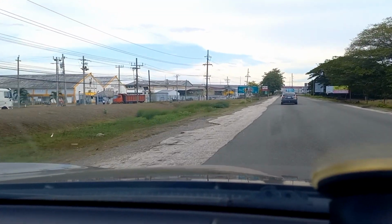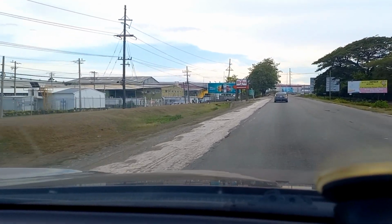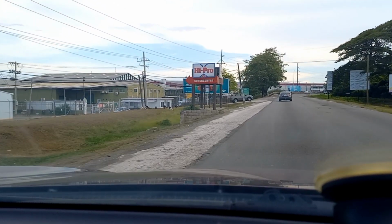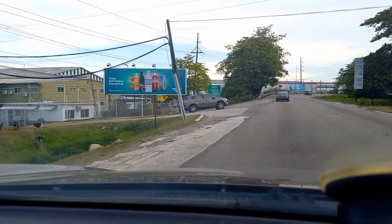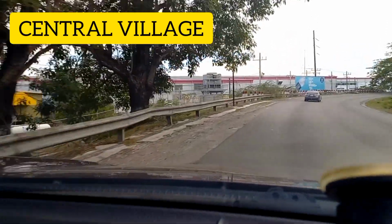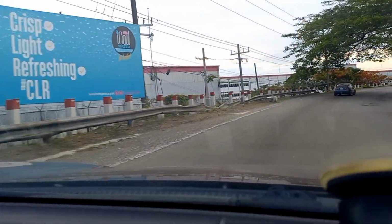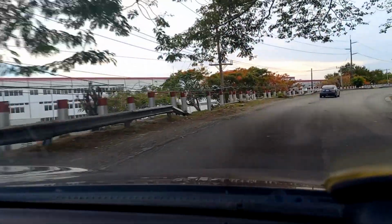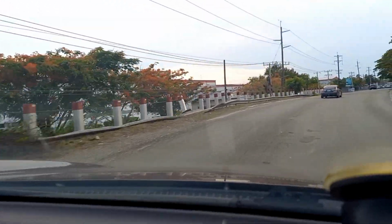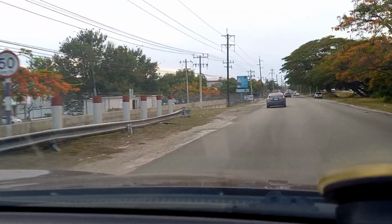Past the Sherwin Williams sign, Bestress Chicken, right over there, High Pro Ace. A few things are out this side, and we're just about in Central Village, so you'll see the Lasco building, the pink and white building. But yeah, we're heading out. So for those who've not seen this side in a little bit, enjoy.